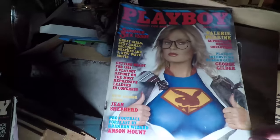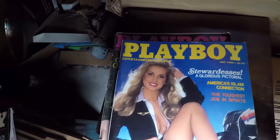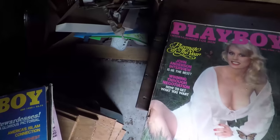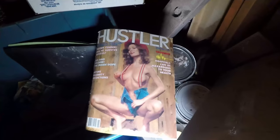August 1981, May 1980, stewardesses, a glorious pictorial, June 1980, playmate of the year. There is so much more of this stuff in this house, guys. It makes me laugh. It's hilarious. Oh, man. Oh, there's another Hustler magazine right there. This guy was definitely a porn king, eh? All right, I'm gonna make my way upstairs. Meet you back up there.